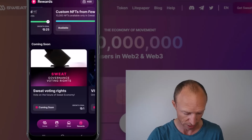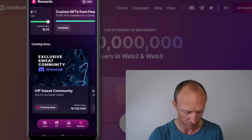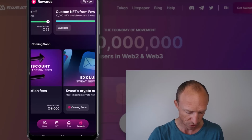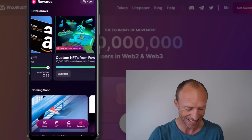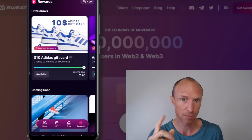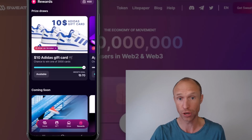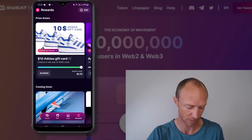There are different other things, voting rights, you see that's coming soon. All these different things, VIP community, I'll definitely keep an eye on this also. For some of them, of course, you need to earn quite a bit, but as you can see, I actually didn't spend my coins to participate in the prize draw. That's important to understand. I just earn, and then when I reach certain earning goals, I get a chance for winning this. So that's definitely something I would recommend you also keep an eye on.